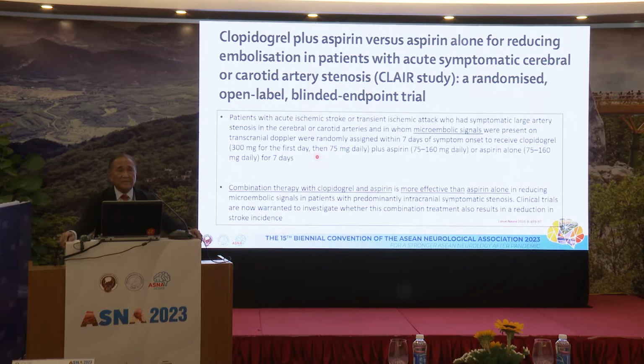So they were randomized either to receive aspirin alone or to receive clopidogrel and aspirin. And both of them were monitored by means of transcranial Doppler, and it has been shown that those patients who received clopidogrel and aspirin had a lesser number of microembolic signals after the introduction of this drug. Okay, so again, this is a surrogate outcome. It may not be equivalent to a clinical outcome, but indeed, because of this, we now add clopidogrel to our patients with intracranial stenosis, especially if they have other cardiovascular risk factors, especially coronary artery syndrome.